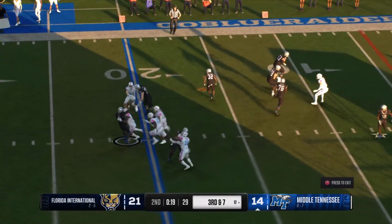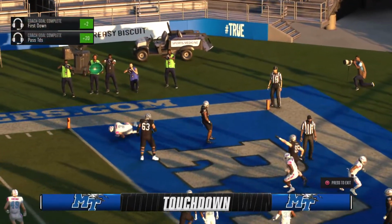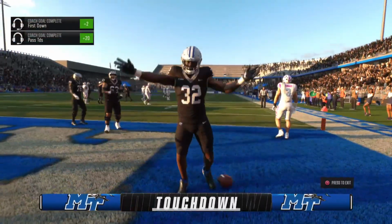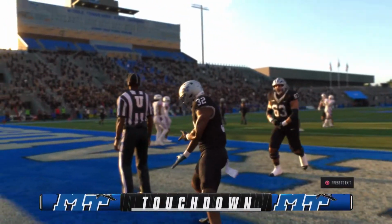Third and long, and he'll try to throw for it. Going to try to pop one on the screen. Touchdown, MTSU! That is the ultimate grab and go for the score.